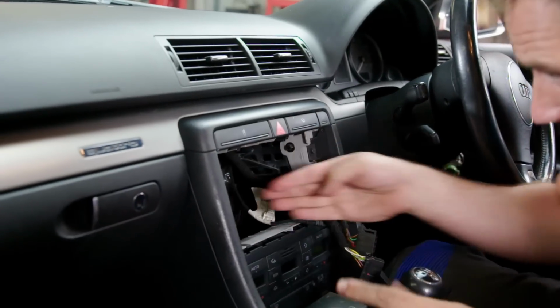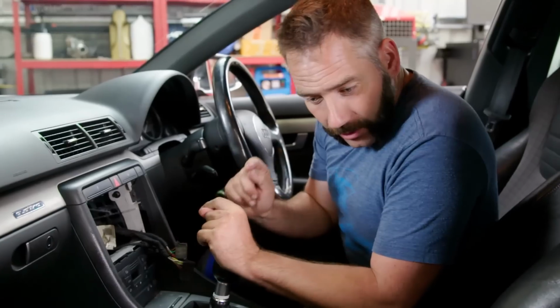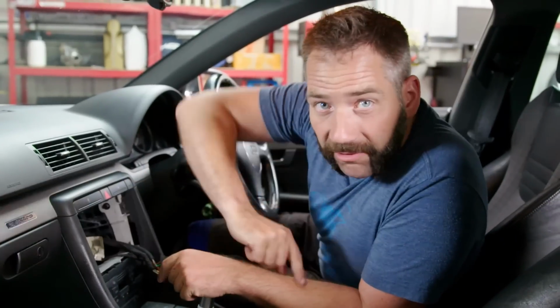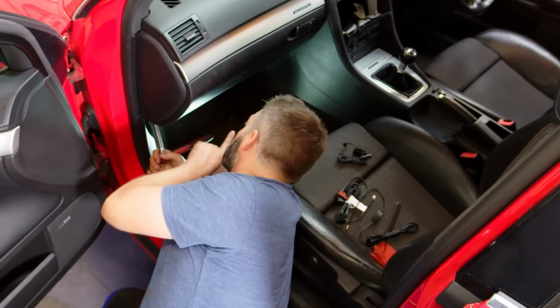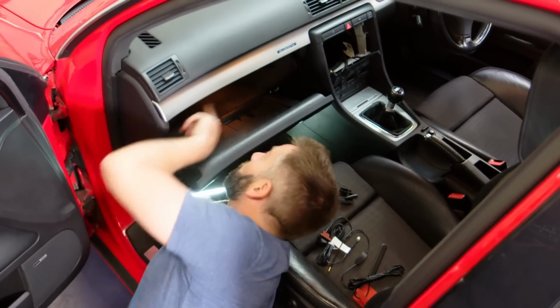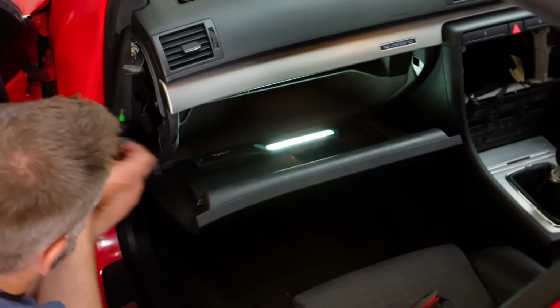Now I can see some space where my new wiring is going to go, and I can see immediately that I'm going to have to run the wiring for the camera and the aerial behind the glove box. So next job, this glove box is coming out. To get the glove box out, there's just five bolts. Two underneath, two inside, and one behind this cover here. The panel that hides the fifth bolt simply unclips.